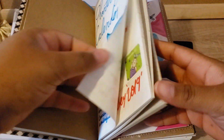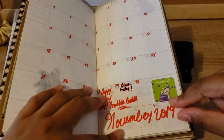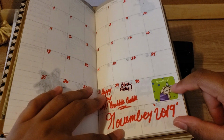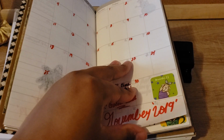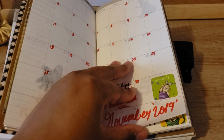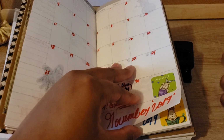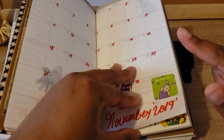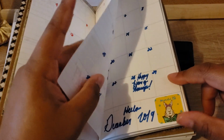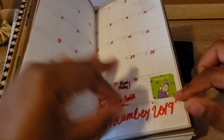But I want to show you guys those stickers really quick. The sticker pack that I got actually has all the months. So I just used the first, well, this month, which is the 9th month. I used that one in my pocket. Then I put 10 and 11 and 12 in here. And that's what they look like. They're just little bunny rabbits, which I thought were so cute.